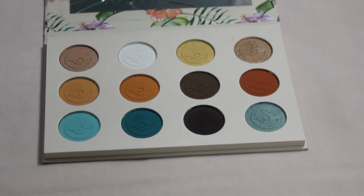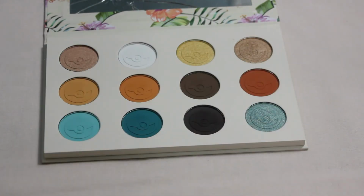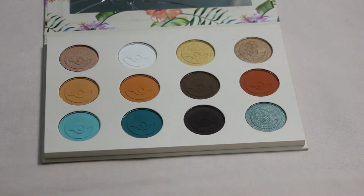But I think I can get some good use out of these top 2 rows in the fall, orange, and especially this type of color I really love during the fall. So I think this will continue to be a palette that I can reach for throughout the year. But yeah, I did really enjoy the look that I created, and I had a fun time playing with this palette.